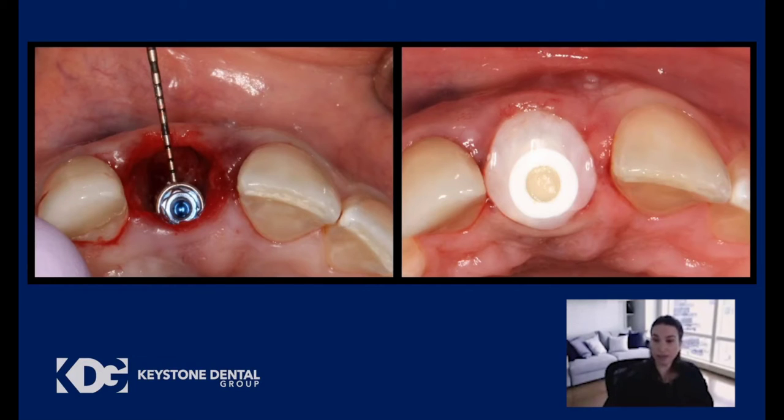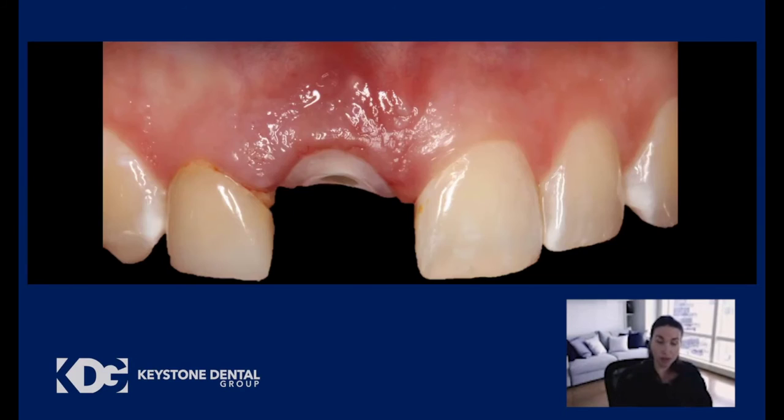So what we did is we made this customized healing abutment. Here is the occlusal view. Here is the frontal view. And this is just at the moment right after the surgery is finished. You can see that healing abutment helped us not only to maintain the soft tissue in place, but also is maintaining or stabilizing the blood clot. It's really a very clean procedure.